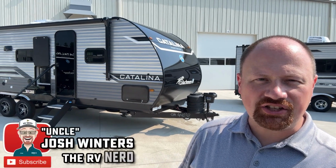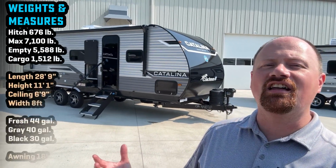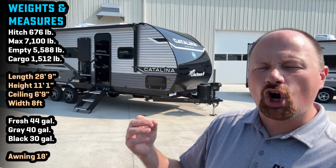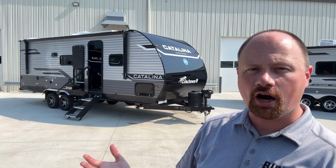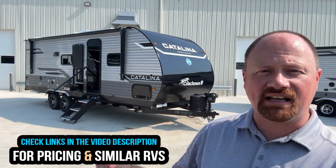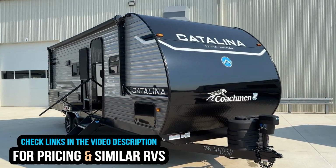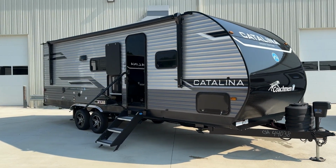Hey everybody, Josh, RV Nerd of Bish's RV, down here at Catalina getting an updated look. It's kind of an early peek at a lot of their 2025 updates on the Catalina 243 RBS. This is the single best-selling Catalina, period. It's their best-selling couples camper. And the biggest hiccup that it had before was it lacked a direct-facing entertainment center.